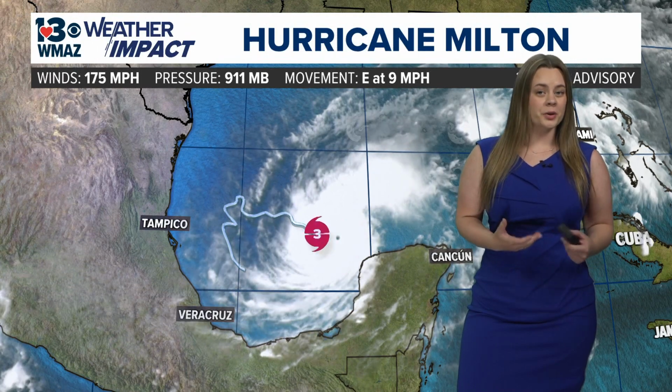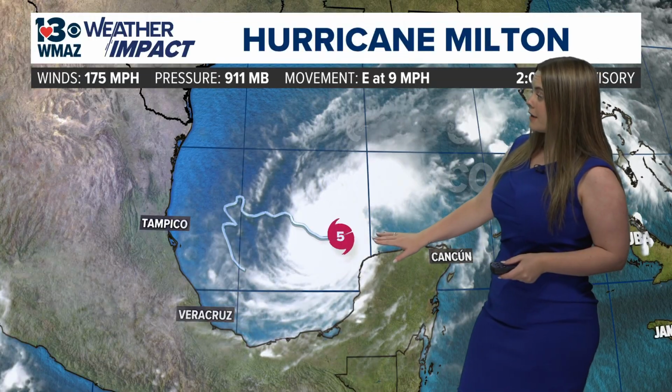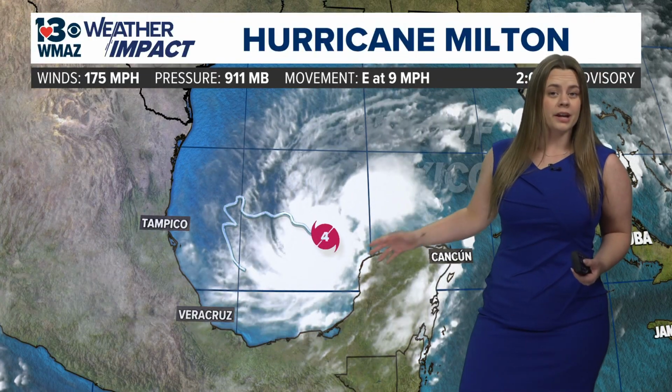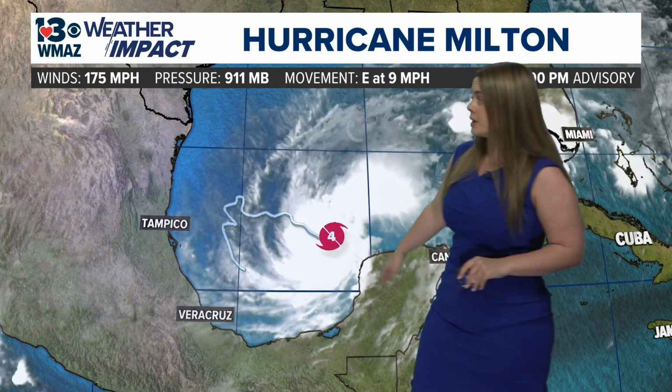Well, we have the latest on Hurricane Milton, still here over the Gulf and still maintaining Category 5 strength at the moment. To be a Category 5 storm, you need wind speeds of 157 miles per hour or greater. And now with this storm, we have wind speeds up to 175 miles per hour. So a very strong storm at that.